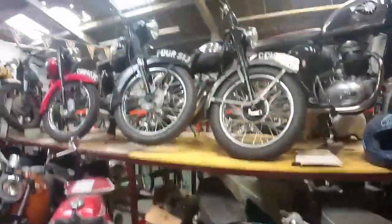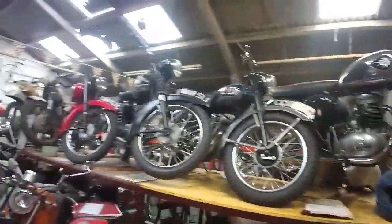I suppose most of these start and ride. About 80% we could pull out and get running within an hour or so. Fuel is the issue nowadays. It's dreadful, isn't it? It's not the best of stuff.